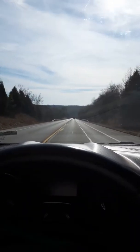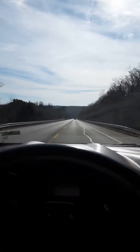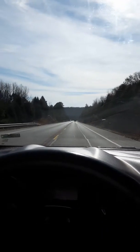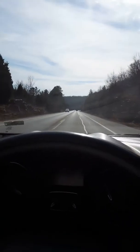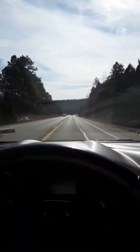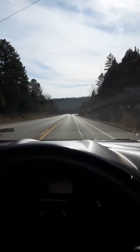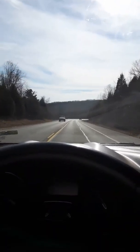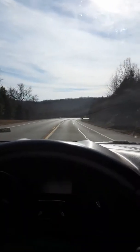So be careful when you pass someone not to exceed the speed limit, and to give yourself plenty of time and plenty of room if you're going to pass someone, because there could be a car coming like up there, and if I pass someone and don't go over the speed limit and I run out of room, then you have to do whatever it is to prevent the collision.